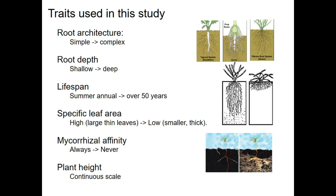And it's never been done on chalk before. I had a species list of something like 250 species. It was insane. But it's never been done on chalk. It's been done on mesotrophic grassland, acid grassland, and so on. But this was a really interesting challenge because most chalk grassland species are very slow, very small. They take forever to establish.